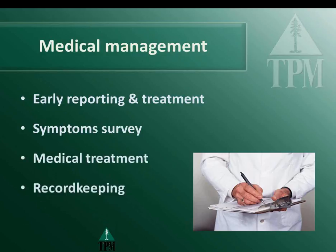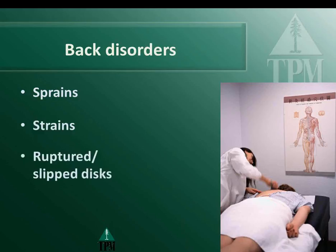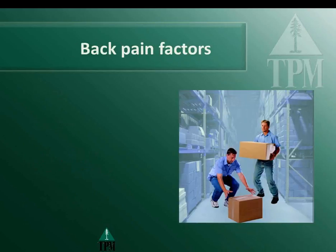Look at the symptoms, medical treatment, your record keeping, your back disorders, sprains, strains, ruptured slipped discs. One of the theories within the safety realm, I guess, is that most back injuries heal themselves in 27 days. I don't know. Most of us have hurt our back a few times, just through football and through working. If you take it easy and do stretching and different things, usually the pain will go away within a month. So that's always a good thing to keep in mind. You have muscle spasms, all that kind of medical problems. It's always good to seek professional help if that occurs, though.